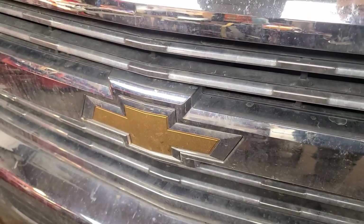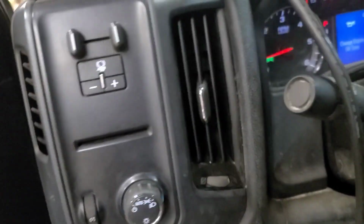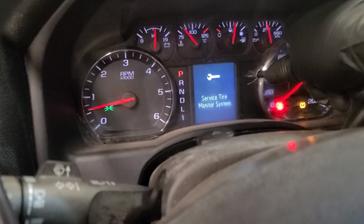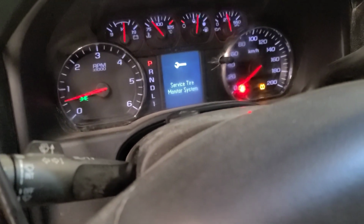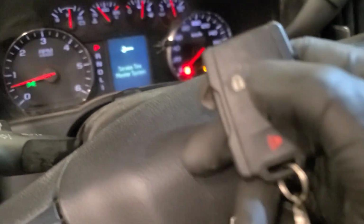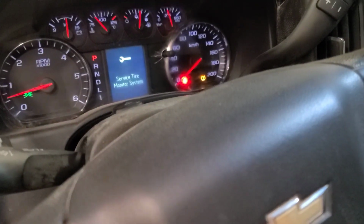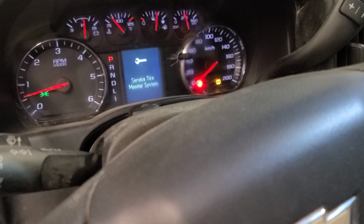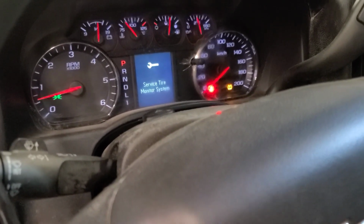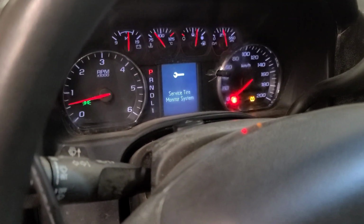So today we have a 2017 Chevy Silverado 2500 HD. It's here because there's a message on the dash about the service tire pressure monitor system, and his remote keyless entry key fobs. Neither of them work. It just dawned on me that it's probably related because it's probably using the TPMS receiver for the remotes. Nevertheless, we're going to scan it with GM-MDS.